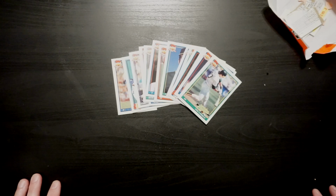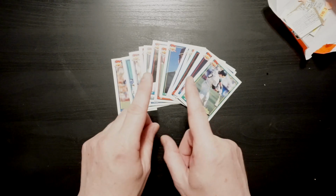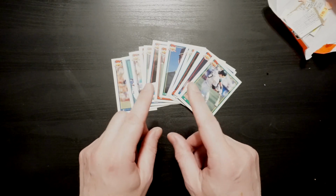None of these cards going to send you to college or pay off your debts later on in life like we all maybe thought they were in 1991. But that is a fun pack of baseball cards.